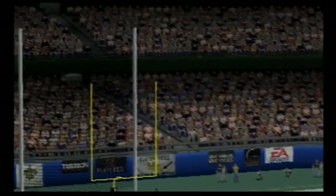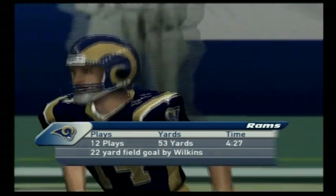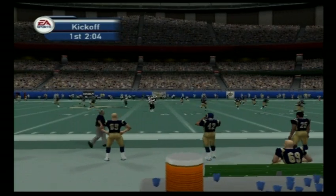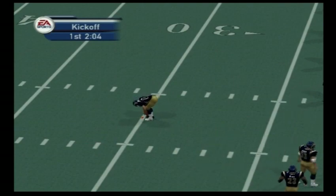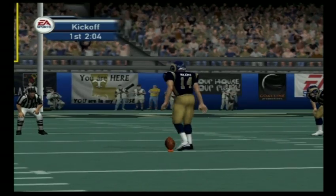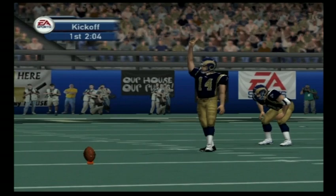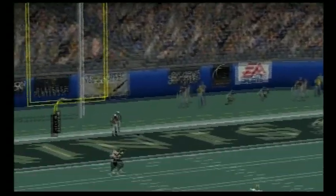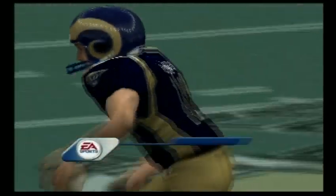The kick is up. Through the uprights and good. The Rams out in front. He gets it off. The Saints only a field goal down.